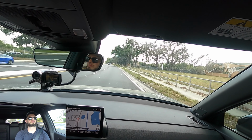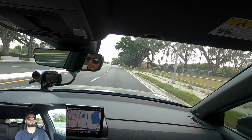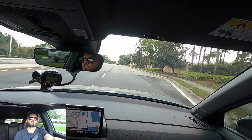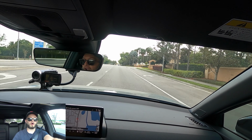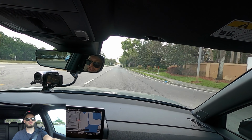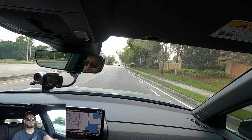Let's go. I guess it's kind of cool too, the engine whining noise, because it sounds like it's a little performance, but it's very droning. So you can get used to it.